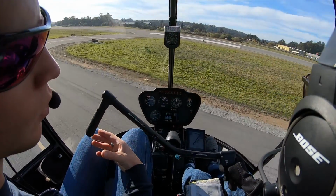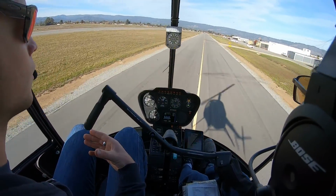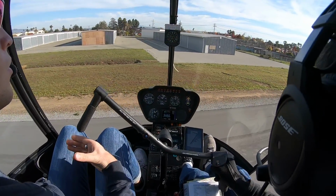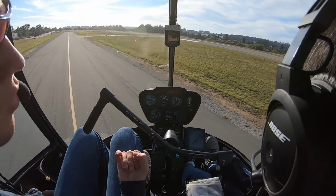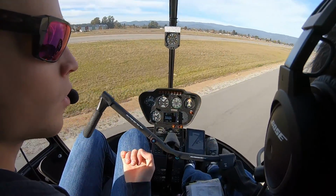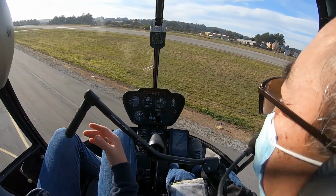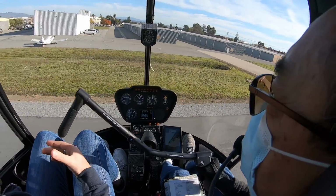Which one do you find easier? Left or right pedal? I don't know. Maybe the right one. Is that weird? I don't know. I stop, and I sort of stop on both of them at some point. Left. Right. Watsonville traffic, Cessna 9710 Foxtrot, final runway 20, Watsonville. Alright, left. Alright. Watsonville traffic, 7 Tango X-ray, turning crosswind runway 20, Watsonville. Stop right there.